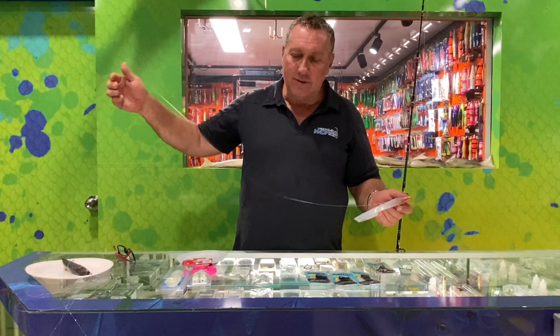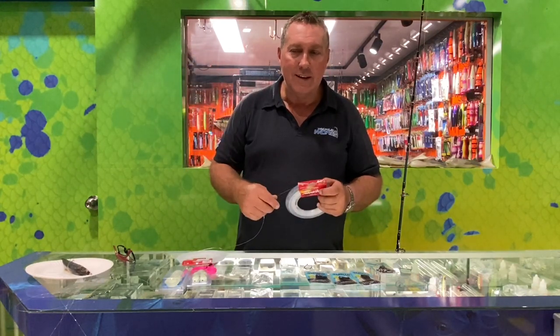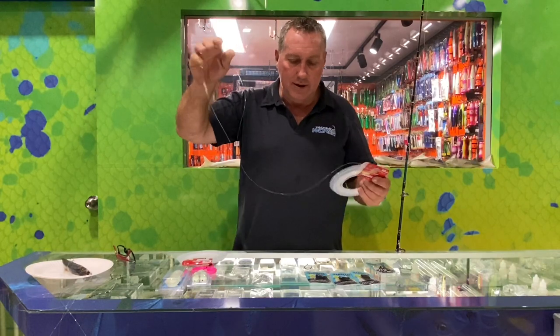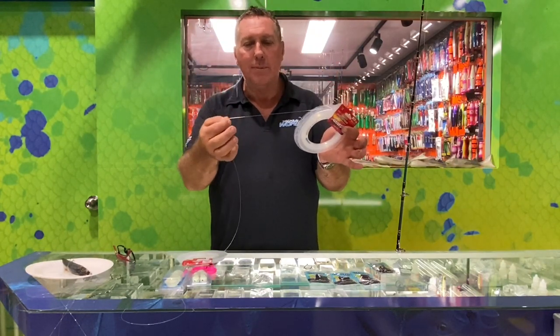It doesn't have the toughness of fluorocarbon. Only fluorocarbon has that toughness. No other line does, even hard lines. But it does have super toughness for its agility. Anyhow. Other thing about it, super thin. This is 80 pounds.